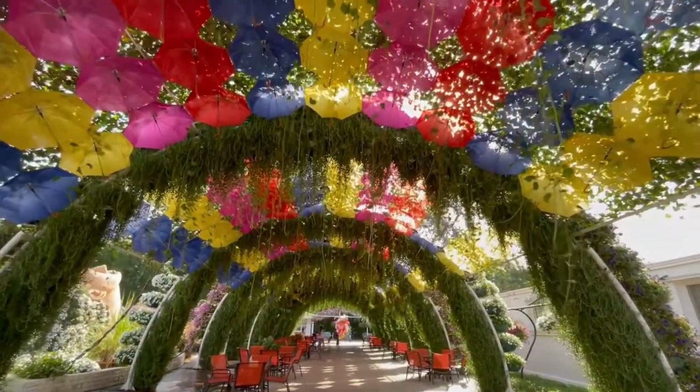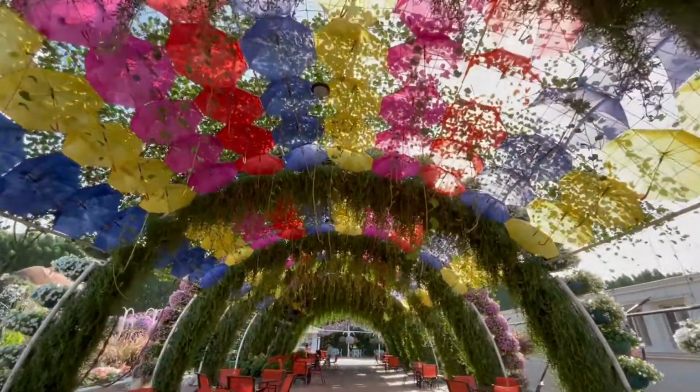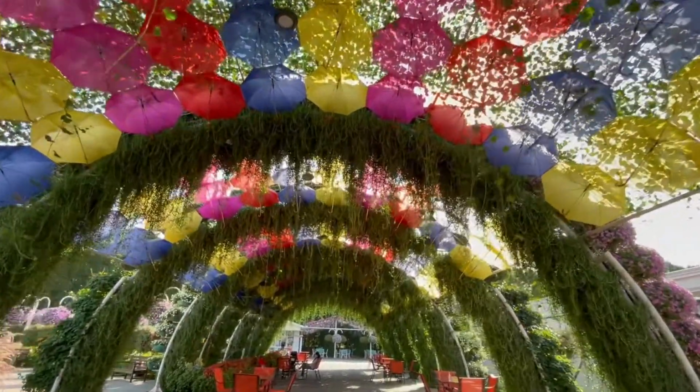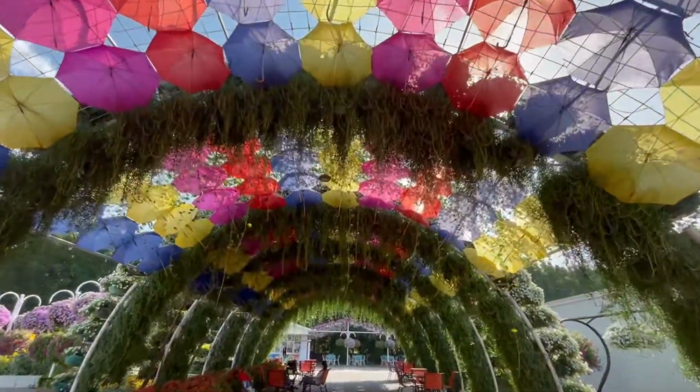Umbrella passage. This umbrella passage has a ceiling of attached umbrellas at the top. Flowers are also beautifully integrated below these colorful umbrellas. The basic purpose of each umbrella passage is to provide shade to the visitors of the Dubai Miracle Garden.